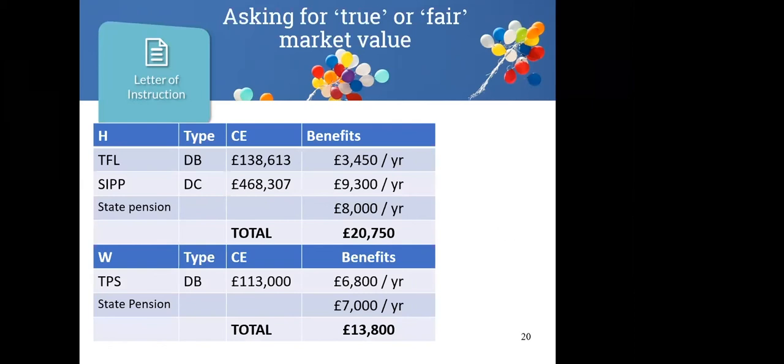This is a real life example. The figures have been slightly tweaked just to make them a bit simpler to understand. But we've got a husband here with a Transport for London pension and a SIPP, which is a personal pension. You'll see the CEs there. Now, the Transport for London scheme is the actual guaranteed element, and the SIPP is assuming an annuity purchase, and the TPS here is a teacher's pension. We always add in, or we normally recommend state pensions to be included because they can be quite different.